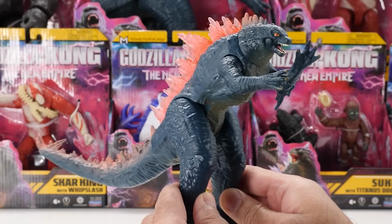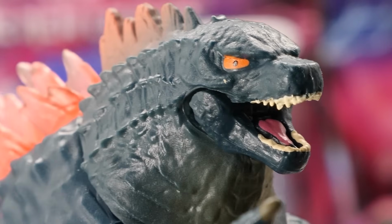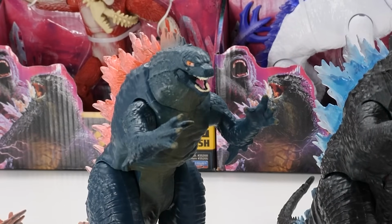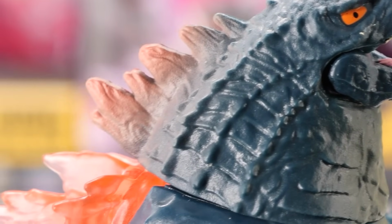Our king is here. Looks like Godzilla's evolved. His head's bigger and he's got big magenta eyes. Take a look at his dorsal plates, which are now more translucent and magenta in color. The pink looks just as menacing as the blue. His head has sharper spikes that extend down his neck.